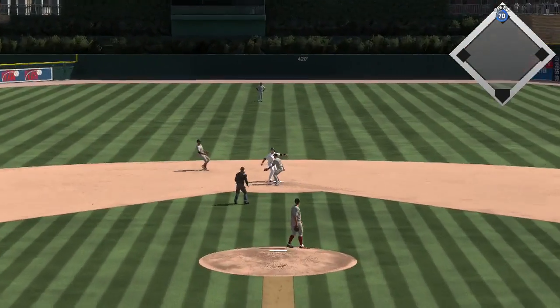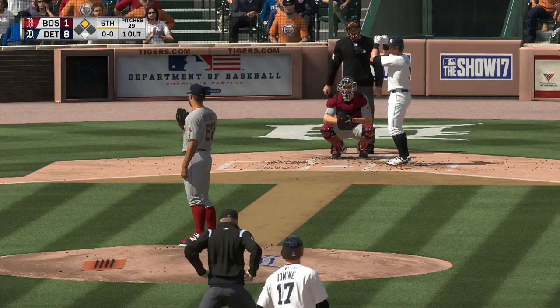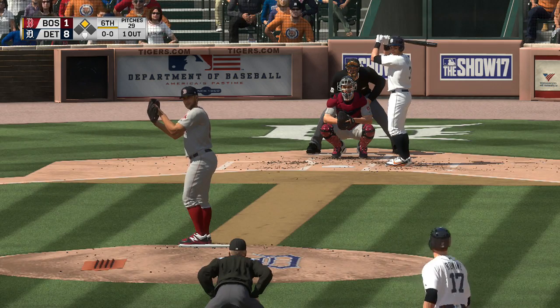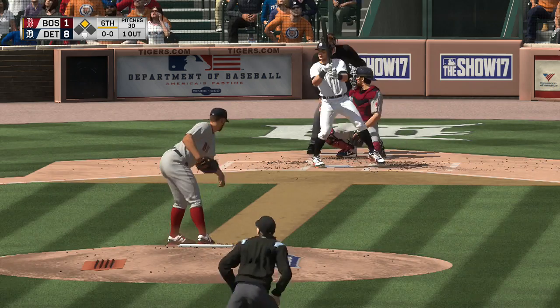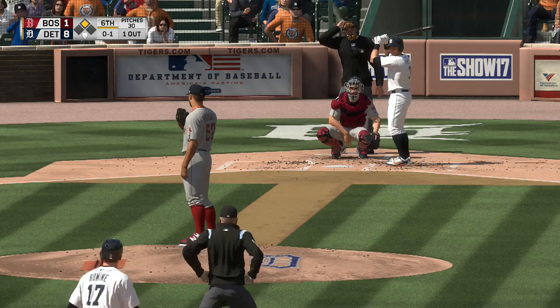Now a pickoff play at second, and he'll be back in standing up. Standing in now, Ian Kinsler. And a swing from him yields a foul pop out of play to the right.